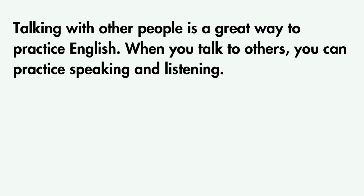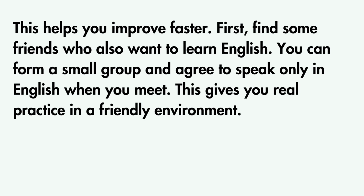Tip number 5. Form conversation groups. Talking with other people is a great way to practice English. When you talk to others, you can practice speaking and listening. This helps you improve faster.